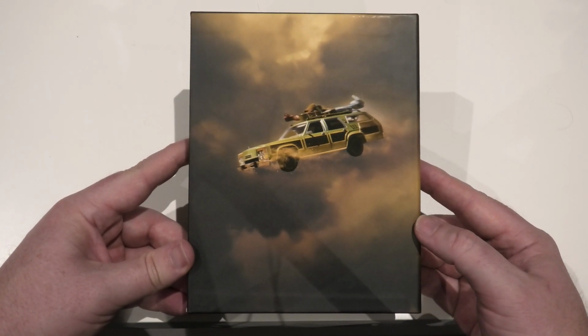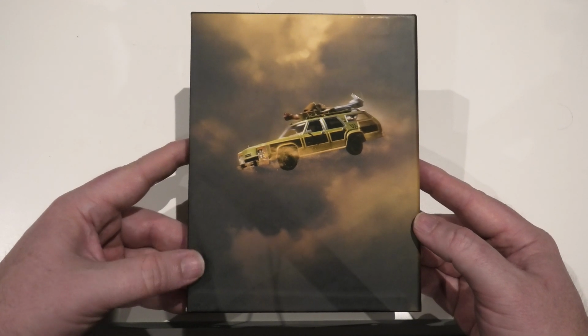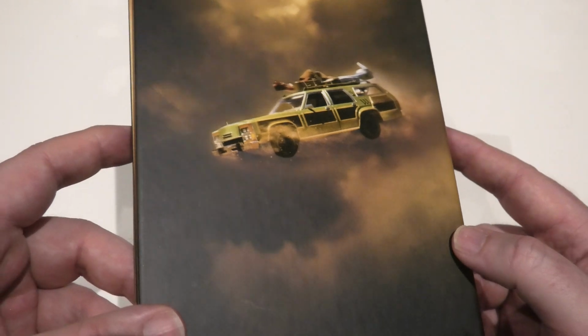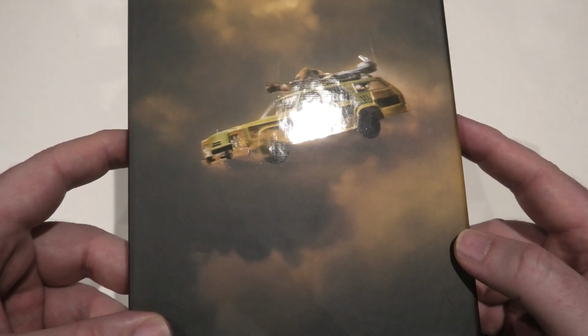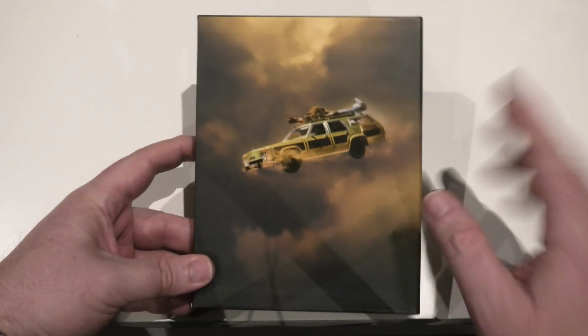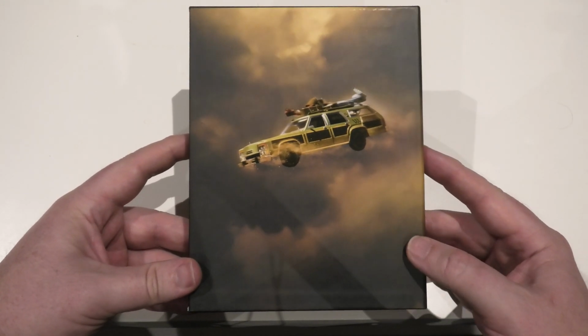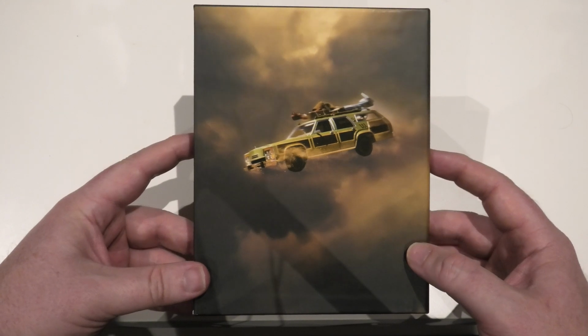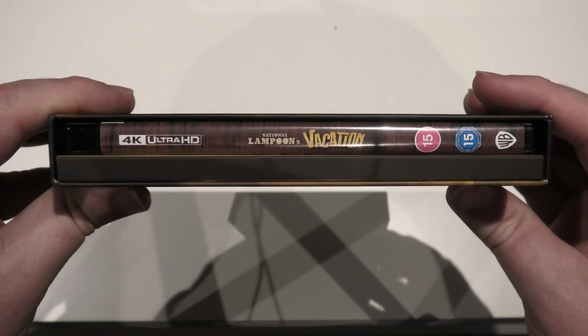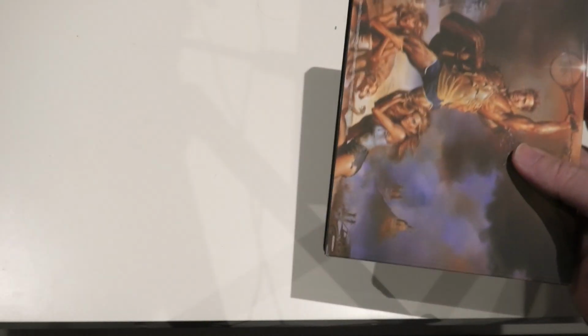So this is the back artwork as well, and I love it. I really do. You got the car there literally just flying through the air, and there's a bit of spot glossing going on in that car as well, which looks rather nice. So yeah, I like it. It is very simple, but I love it. So that is the back artwork anyway. There is nothing on the top or bottom. And then we have the contents inside. So let's open this up if I can. It's a bit tight, but here we go.